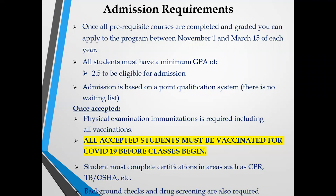So what are the admission requirements? Once all prerequisite courses are completed and graded, you can apply to the program between November 1st and March 15th of each year. That is our window. Once March 15th comes, the window is going to close on the 16th. It does not matter if you apply on November 1st or if you apply on March 14th. That gives you no advantage. What's going to give you an advantage is your grades in your general education courses. That's going to be key.